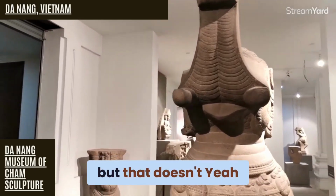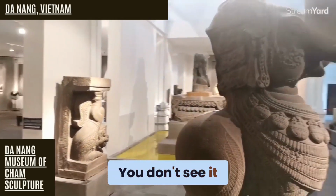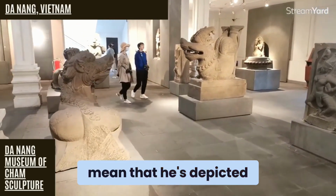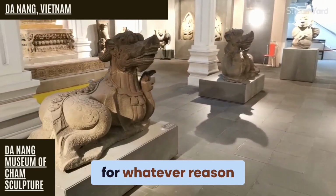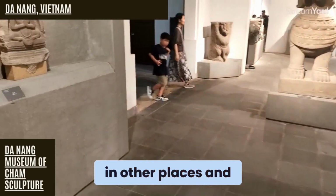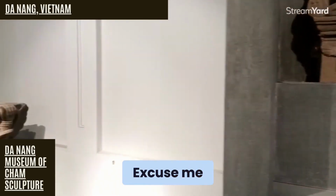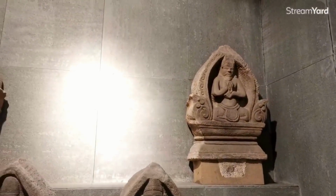Certainly the first I've heard of him, but that's not a huge surprise. Well, that may be why you don't see it in other cultures. I mean, I take it that he's a regular deity in Hinduism, but that doesn't mean that he's depicted very often in sculpture. Yeah, he just may be more important here for whatever reason to these people. He spoke more to these people, I guess, than other places. Yeah. That's interesting.